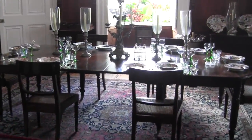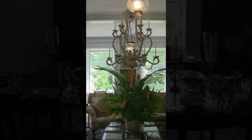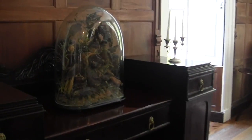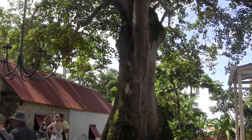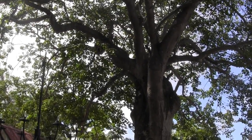This is inside the Great House. There's a living room. This is a sandbox tree, and it's 400 years old.